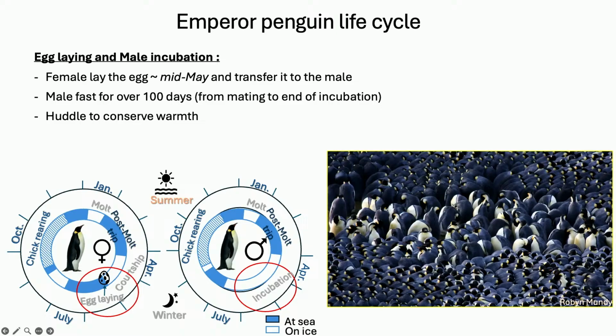After the mating, the incubation is around 60 days, and then the female will lay only one egg, around mid-May, and they transfer it directly to the male. The females are going back to the sea to forage and replenish their body condition. And the male will incubate the egg.